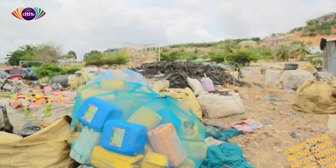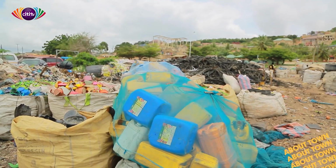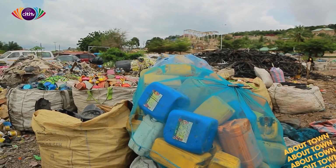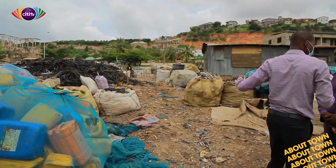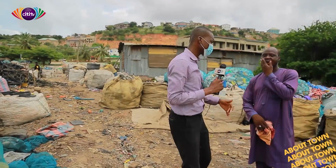I see. Is it Oblogo or Weija? It's Weija. Yes. Last stop, Trotro, last stop there. Does it go inside? Yeah, I went there, I didn't see it. It's full up, and I don't know now where they are taking the boiler. Okay, so that's the refuse dump site. Yes. I see. Oh, it's a landfill site, actually. Okay, sir, thank you for talking to us. I appreciate it.